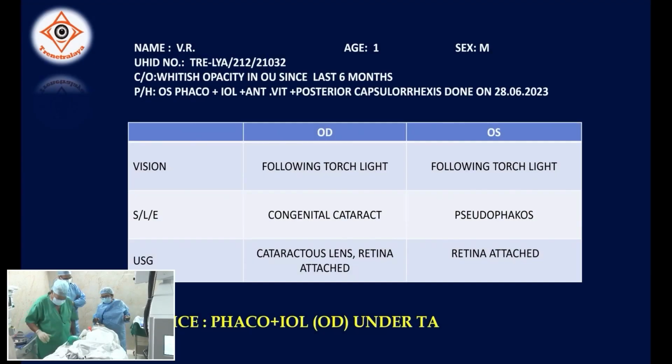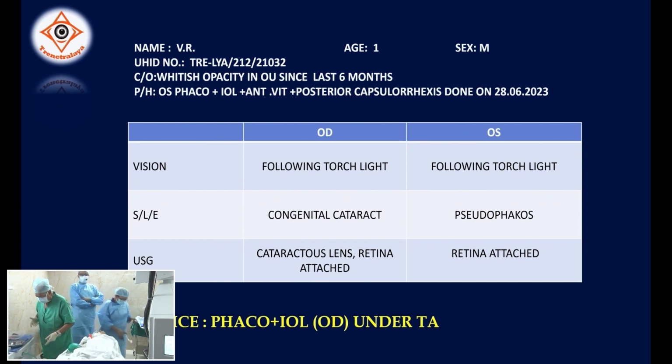They are ready? I think they are ready in the operation theater. So, Tanmay, are you ready there? Can you just brief us about the case? What is the age of the child and what procedure has been advised? Yes, sir. We are ready here.